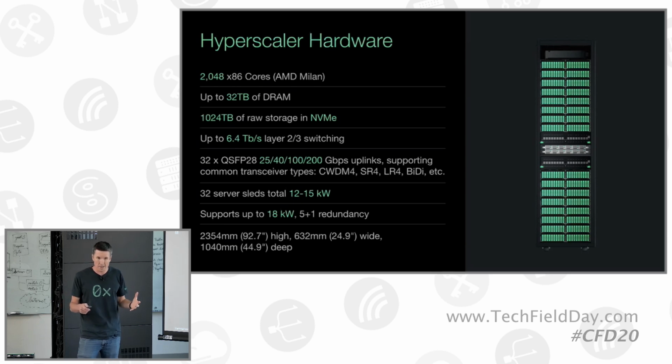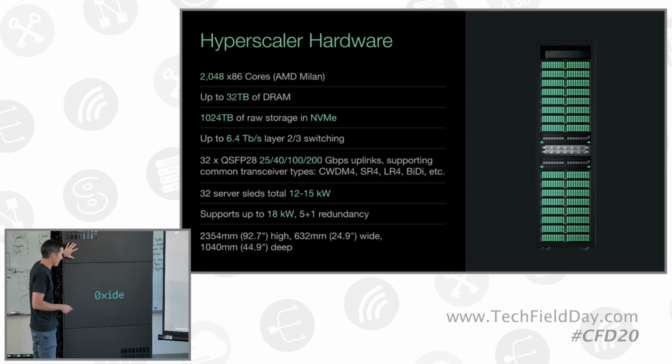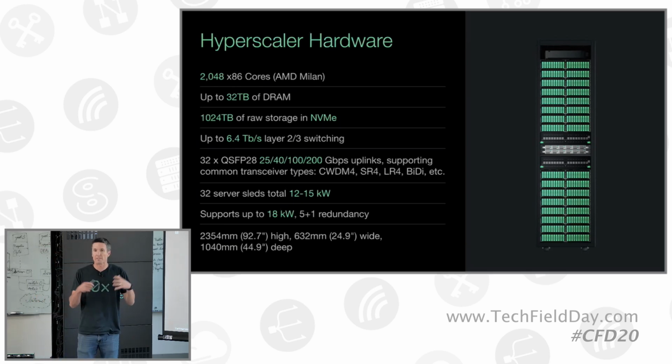So you have a couple hundred terabytes of NVMe storage, and it comes with 2 middle-of-rack switches that can do a total of 12.8 terabit. And the thing to note is that average rack that I mentioned that has 25% of its power going to fans, we've been talking to customers. They have about 1,100, 1,200 CPU cores in that rack doing on the order of 12, 13 kW. And this will do over 2,000 CPU cores in that same power footprint.